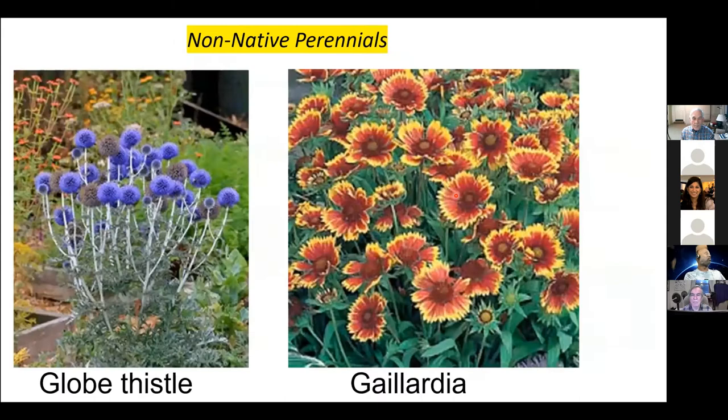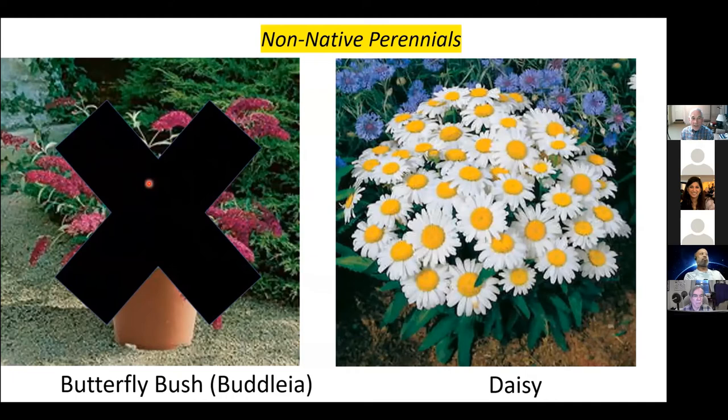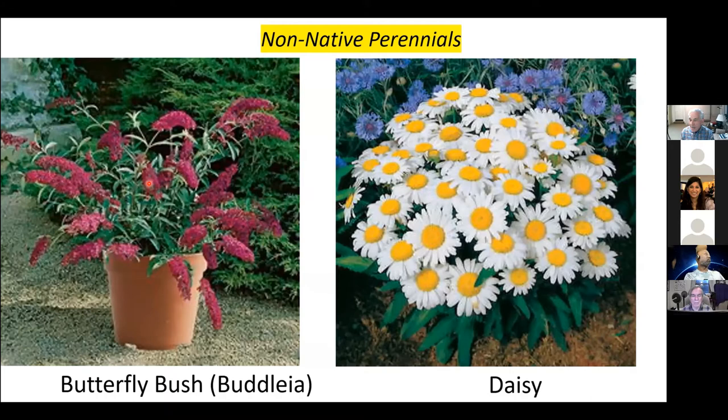Now, what about non-native perennials? These are non-native, so this is among the 25% of the plants you put in the garden. You have globe thistles, you have gaillardia, you have butterfly bush, except you shouldn't have butterfly bush. Why? Because butterfly bush, although it sounds as if it is intended for butterflies, is an invasive plant that takes over the garden. They make a few species now that are supposedly not invasive, but in general, if it's called butterfly bush or buddleia, avoid it. Daisies are fine to use.